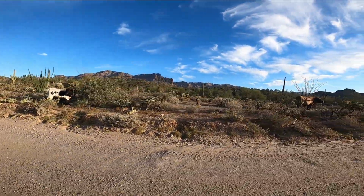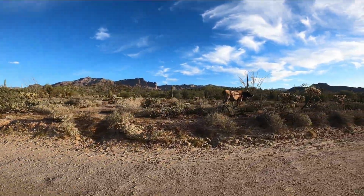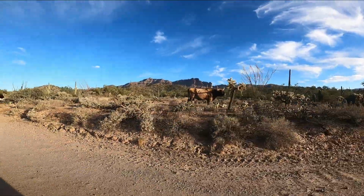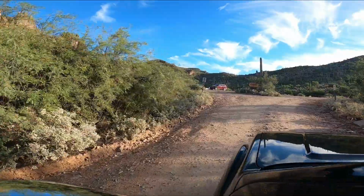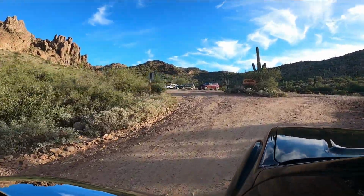Came across these free-range longhorn about halfway down the road, which was kind of exciting to see. That's Diane going in above and beyond to get good shots.